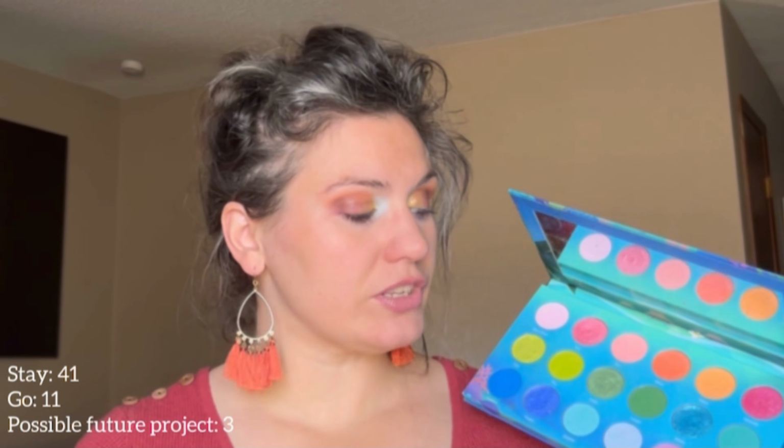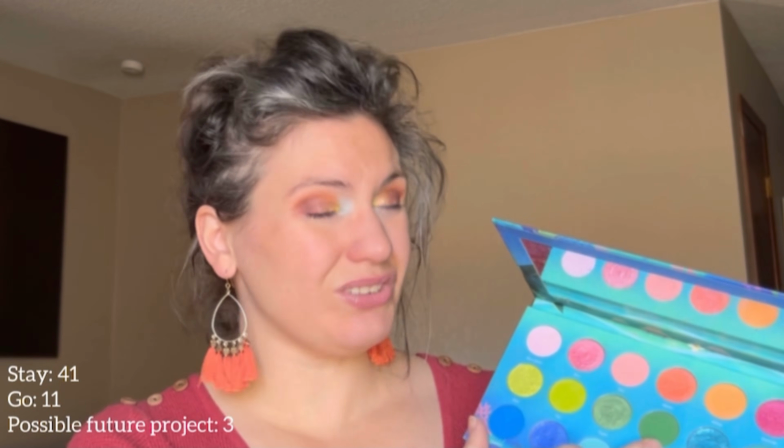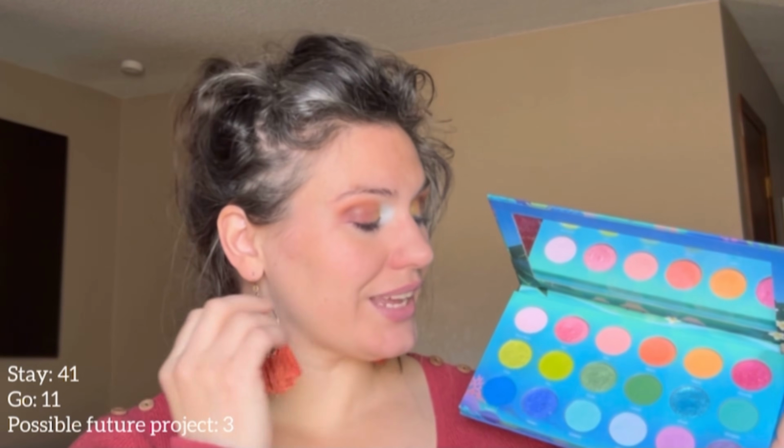But there's something about this palette that doesn't draw me in. I think it's because it has very little depth. There's almost no contrast. These are the two deepest shades, and they're really not that deep. They're not even, as I would say, a deep mid-tone. They're kind of middling mid-tone. And then some pastels.